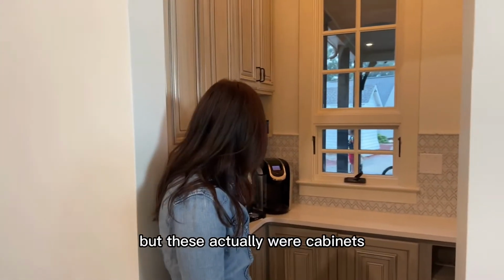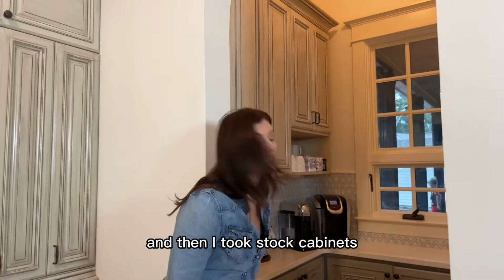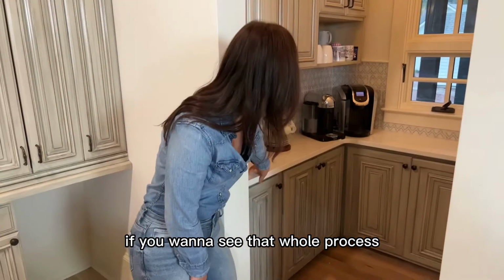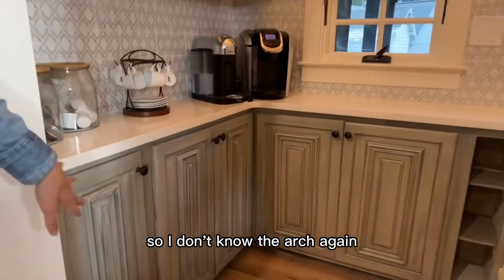But these actually were cabinets that we repurposed from the center. And then I took stock cabinets and painted them to match. So I've got a couple videos on that if you want to see that whole process. And then we just got countertops when we had the island done that match. So I don't know, the arch again.